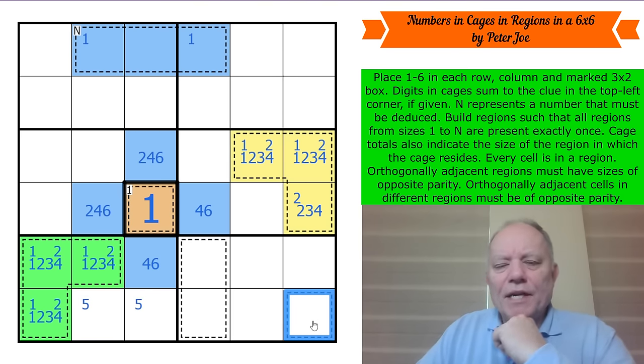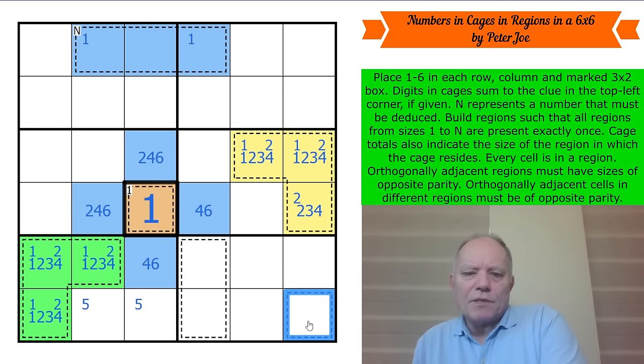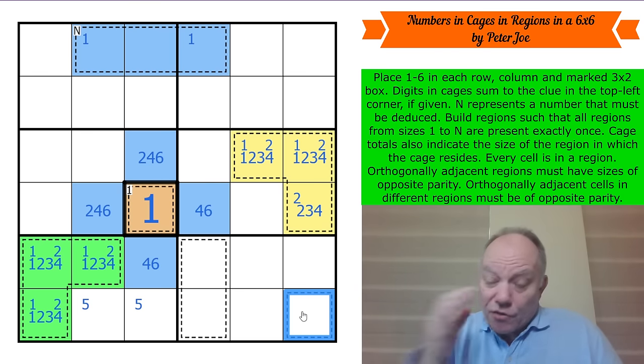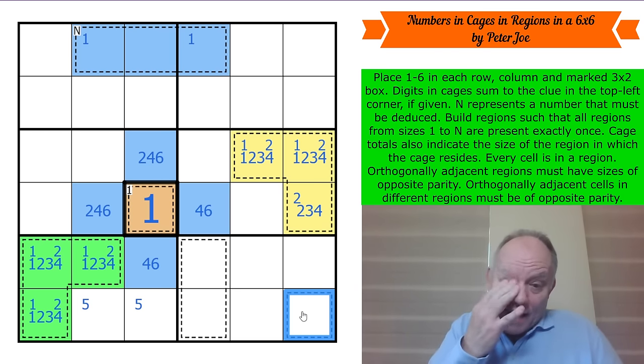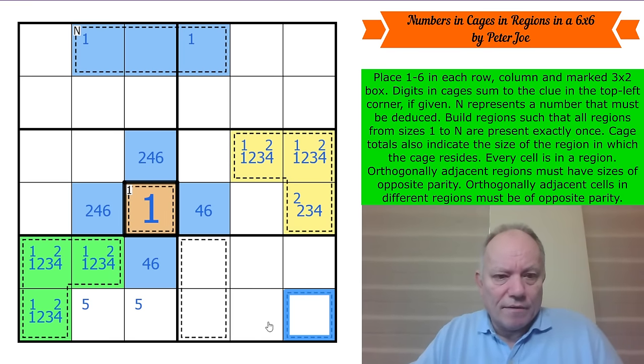Maybe it's about this region, which now can't be a 5. The digit in it can't be a 5. Therefore, the region can't be of size 5. The region also can't be a size 1. So the only odd possibility here is a 3 now. What would happen to that? Well, it would grow. I don't know. I don't think that's worth thinking about.